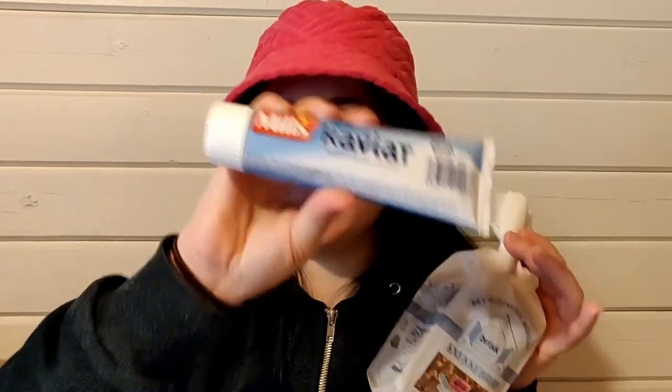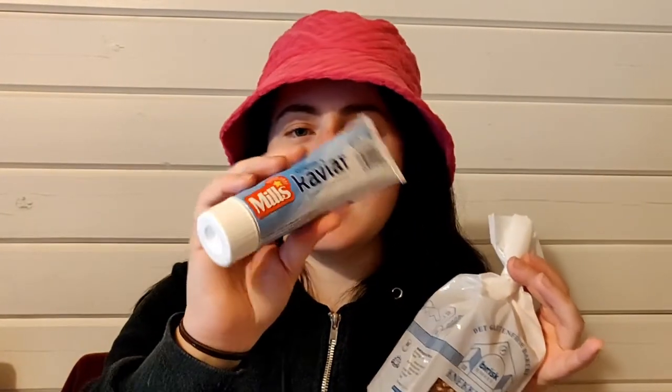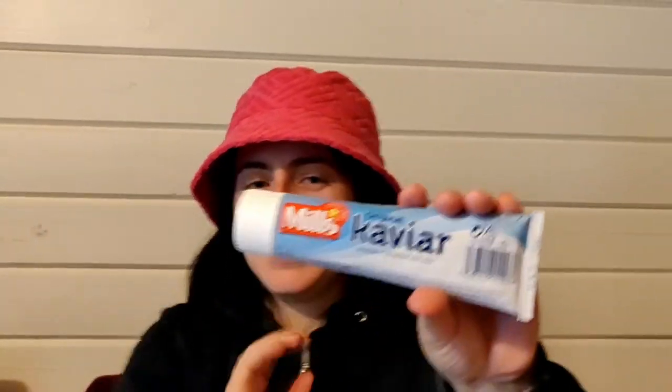This is apparently a really traditional Norwegian thing, to get these tubes of things. So I have a caviar one, which is a fish one obviously, and this is a big favourite in Norway. We'll give this a go. I'm going to put some on to the bread now. Why does it look like just toothpaste? No. It looks scary. I'm really scared.